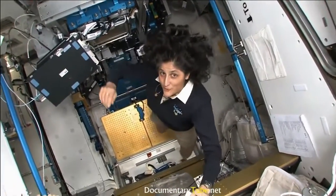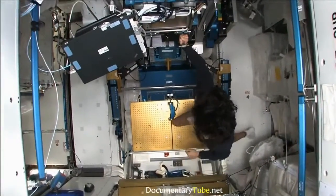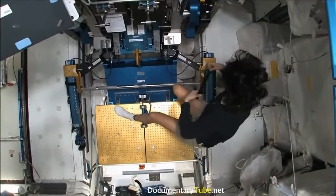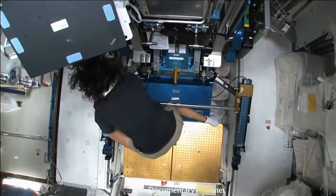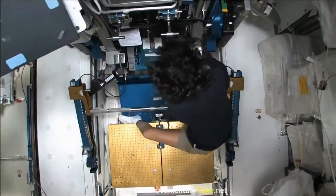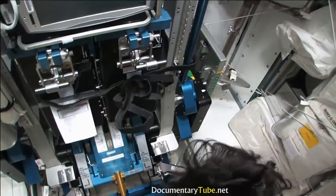Hey, one thing I talked about but didn't show you was another piece of exercise equipment, the advanced resistive exercise device, and that's what this is right here. This is ARED, and you could probably see this bar. Let me do a little bit of maneuvering here. Stand by. You have to set it up just like at any other gym. Show you how this works.